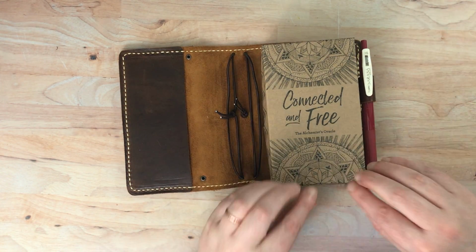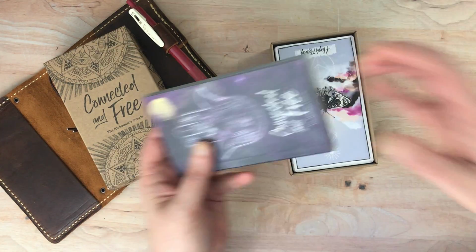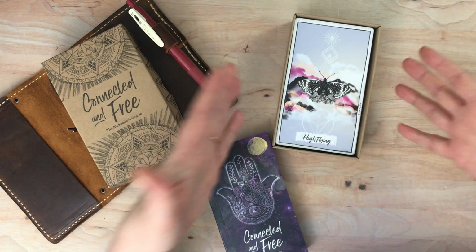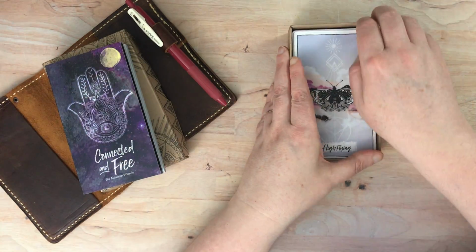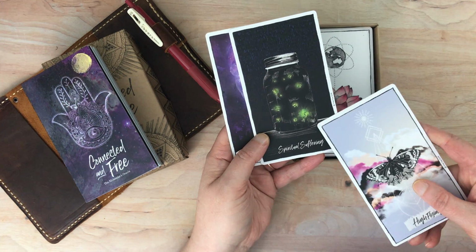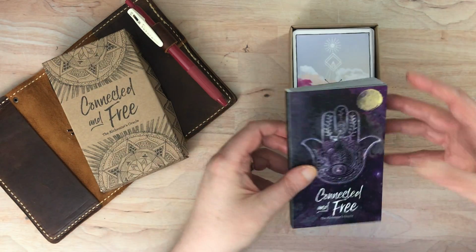Going back to Lally Mill, she was using the Connected and Free Alchemist's Oracle. She was using these cards to have something to be an inspiration while working on a particular piece of art. It comes with this little book that tells you what each card is supposed to mean. Like here, sensual expression. You could be doing art and that's something that would inspire you. Spiritual suffering, that's kind of interesting. Soul knowing, these are all kind of abstract. So if it inspires you, great.